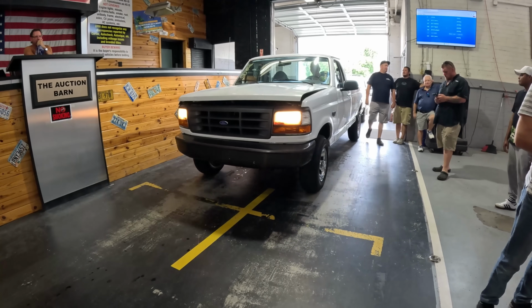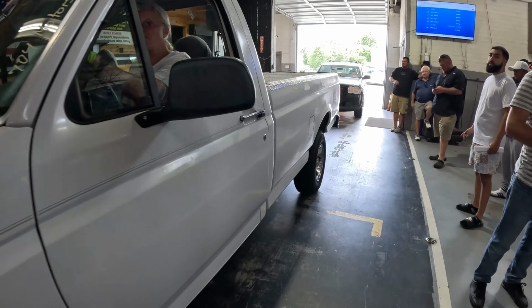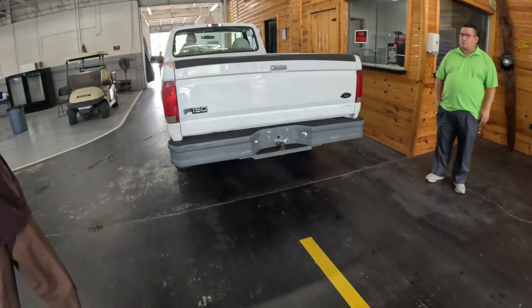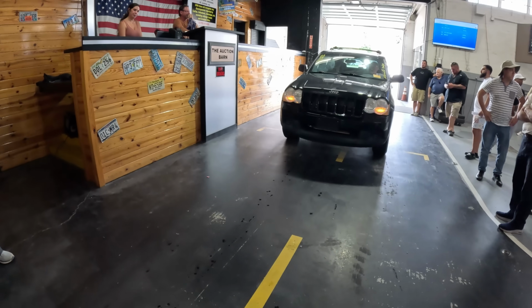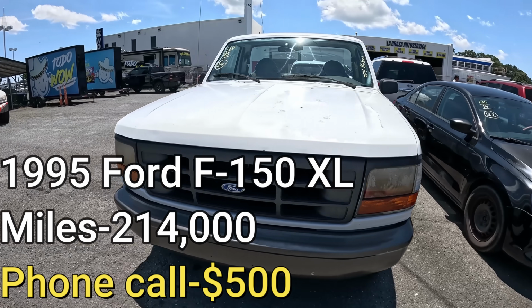This is a '95 truck, and we're going to watch it. We got 300 bucks. All right, up to 400, up to 500. Got $500. They put it on a phone call. They're probably not going to sell it. Only 500 bucks.